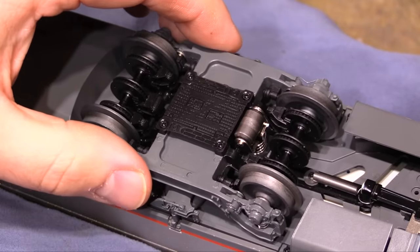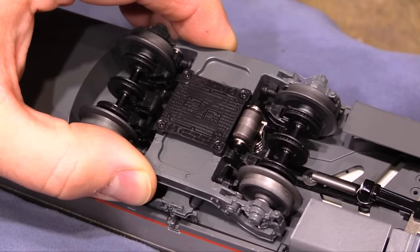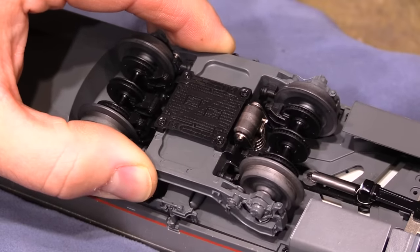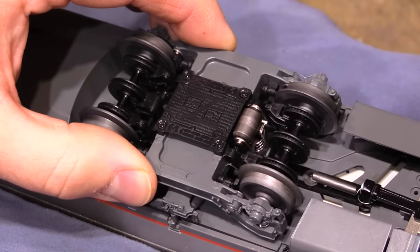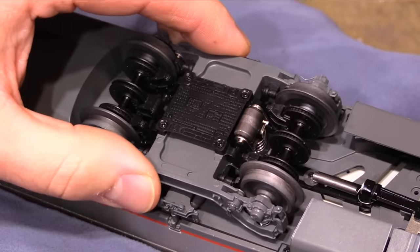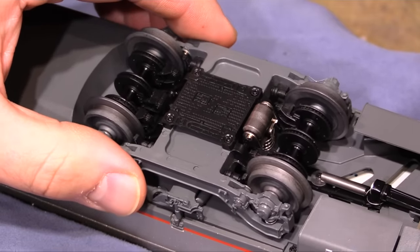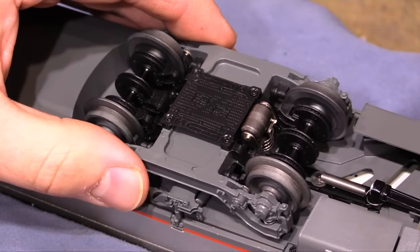And then the passive tilt mechanism, well, that's it right there. It really doesn't look like much, but the trucks are on a gimbal and it can tilt from side to side, or more to the point, the car can tilt from side to side while the trucks remain on the track. And yeah, it may not look like much right now, but what'll happen when the train goes around a curve, the passenger cars will tilt into the curve and it looks really cool.